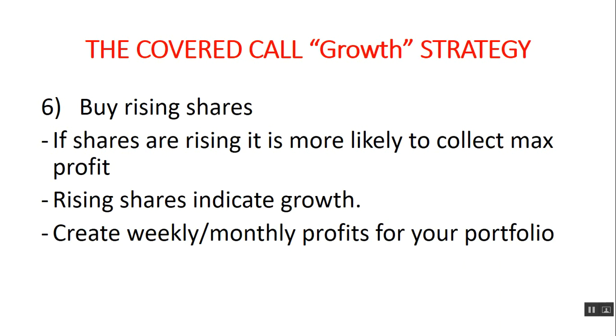If the shares are going up, open a new position, buy some more shares, and sell another in-the-money covered call. And you will create yourself a regular profit, almost like an income, except you're not spending the money. Your money is going to grow, and you create almost like an income.